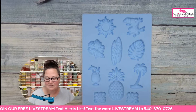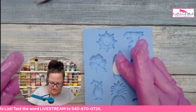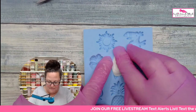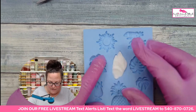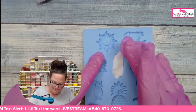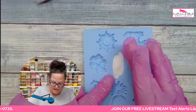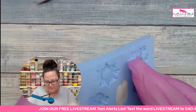All right, so I want to show you how easy this mold is to use. It's just so cute. I had to dig it out because I was working on something else that involves a beach theme, and I remembered I had a mold that had surfboards on it. These are way too small for what we're going to be doing, but they will be really cute on another cookie that I'm going to teach on Tutorial Tuesday.